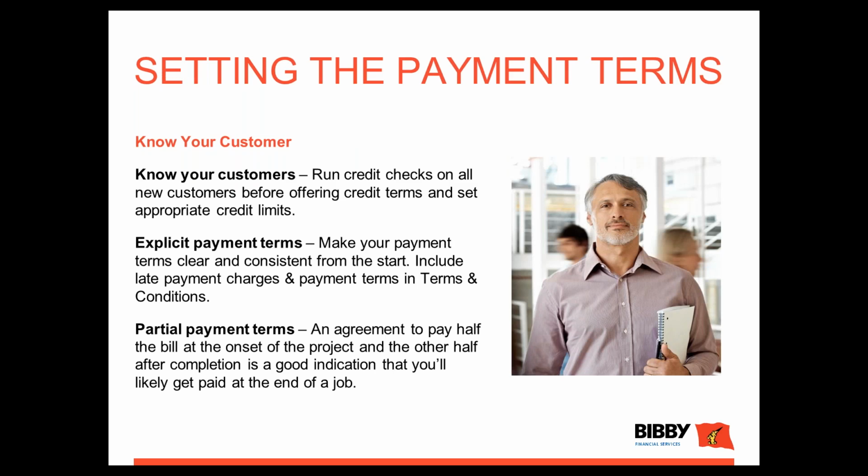and we'll start off with setting up the payment terms. How are we going to set payment terms for a new client? Well, the first thing we have to do is understand who we're doing business with. We need to run credit checks on all of our new customers before we provide credit terms, and we've got to set the right credit limits.